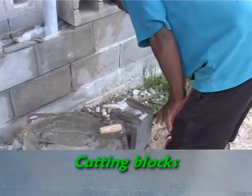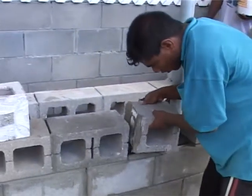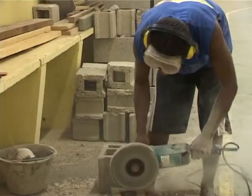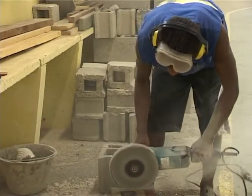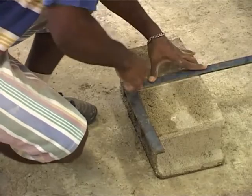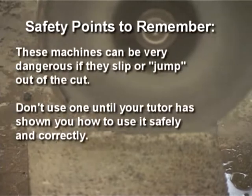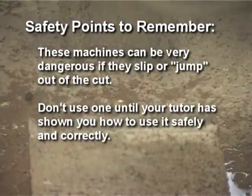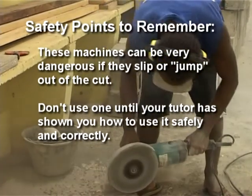Cutting blocks. You may need to cut blocks, for half blocks for the ends of a wall, or for blocks to fill gaps. If you have one, you can use a concrete saw like this. Mark the block, then cut along the line. These machines can be very dangerous if they slip or jump out of the cut. Don't use one until your tutor has shown you how to use it safely and correctly.